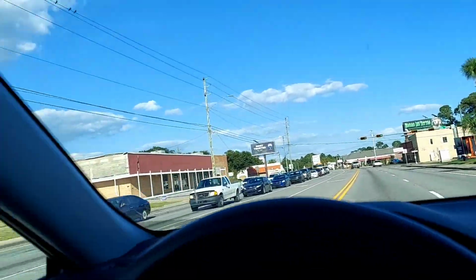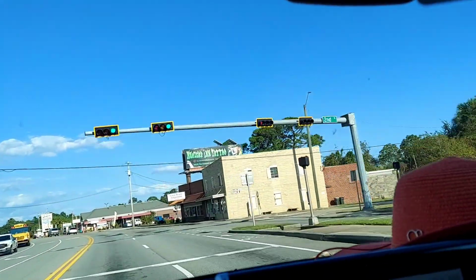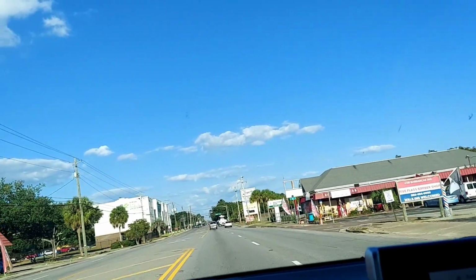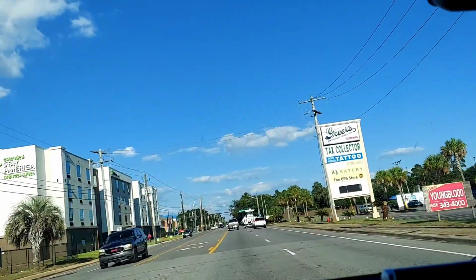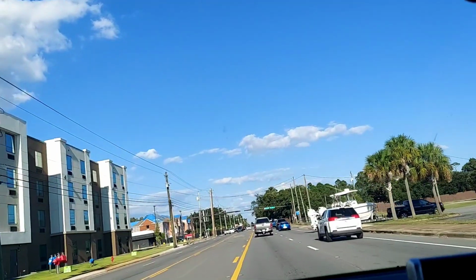There used to be a video store over there years ago. Yeah. There used to be a bar right there across the street. Okay. Yeah, that's probably where Lonnie hung out. Okay, we're gonna turn right up here somewhere. Right there where we're gonna make a left right here.